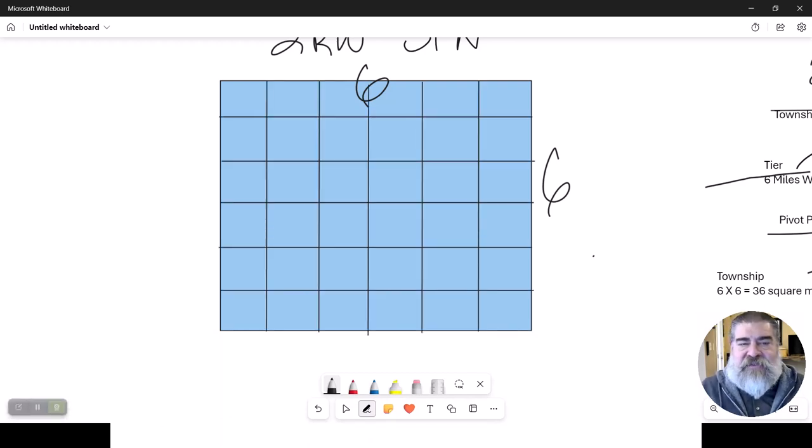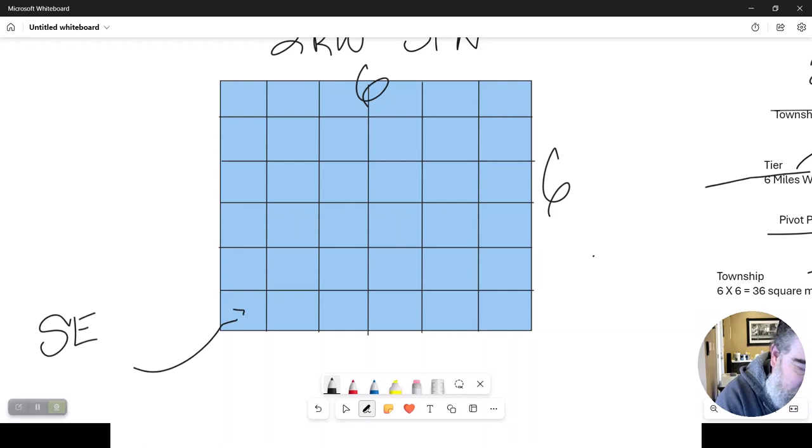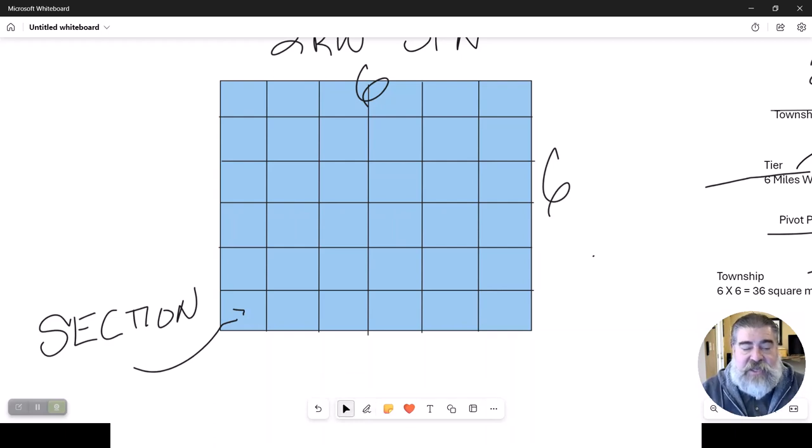And we're going to divide it down into 36 sections, is the word you're looking for. So each one of these little things here is called a section. And there are how many? 36. Well, that's kind of convenient, don't you think? How big is this? 36 square miles. So each one of these sections is going to be how big? It is going to be 1 mile by 1 mile.